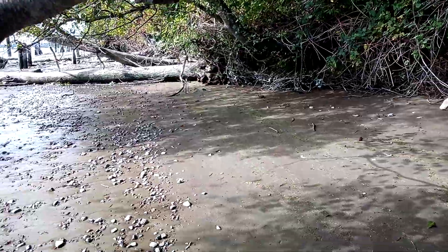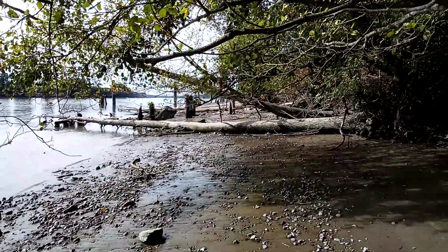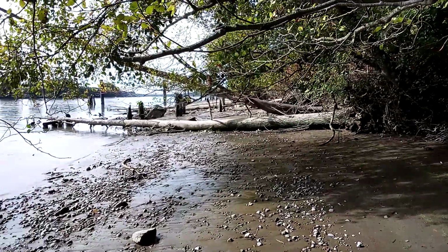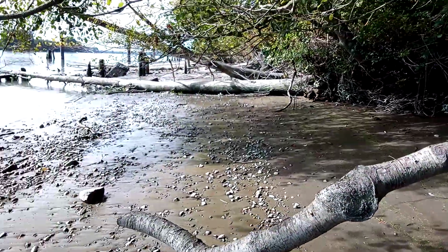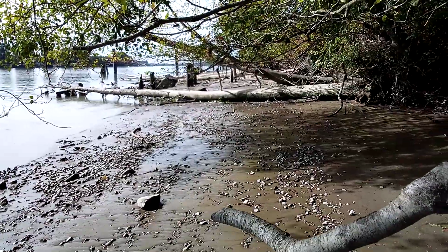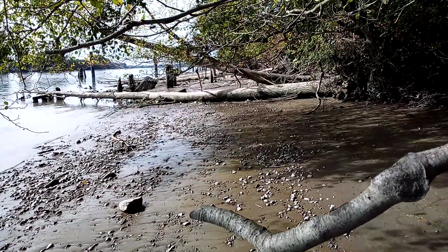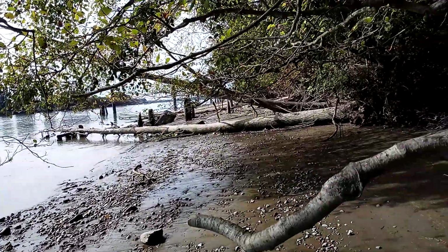So lots of trees have fallen in. These are what become the deadheads. Flotsam and jetsam. All of these when the water is storming. Shoo. There's a fly there. I mean bee, wasp, murder hornet, whatever. Okay, these are going to become flotsam and jetsam down the river. Deadheads for boats to hit.